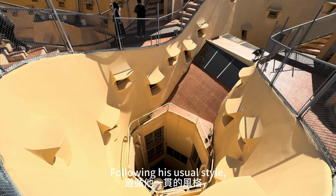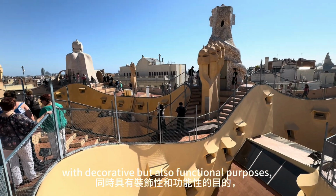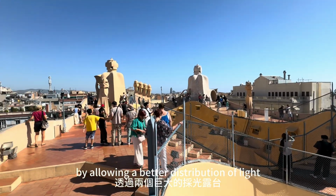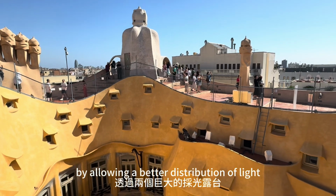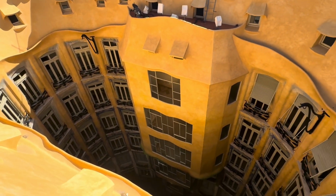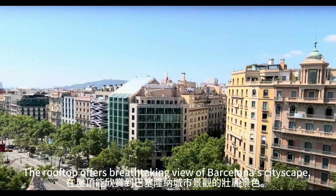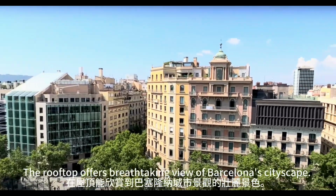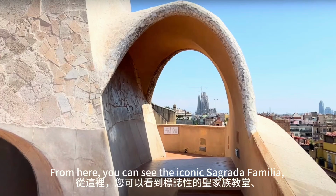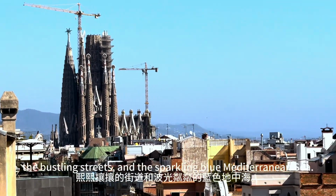Following his usual style, Gaudí designed a terrace full of curves with decorative but also functional purposes by allowing a better distribution of light through its two enormous light patios. The rooftop offers breathtaking view of Barcelona's cityscape. From here, you can see the iconic Sagrada Familia, bustling streets, and the sparkling blue Mediterranean Sea.